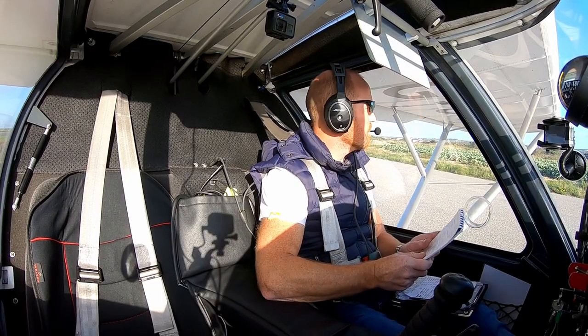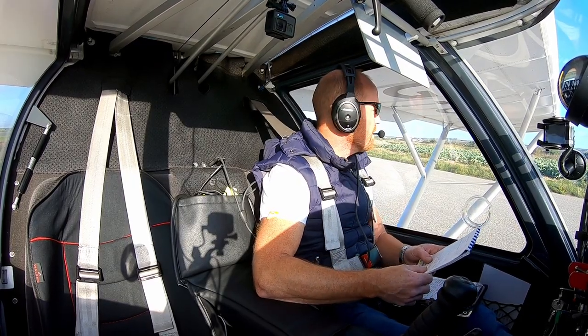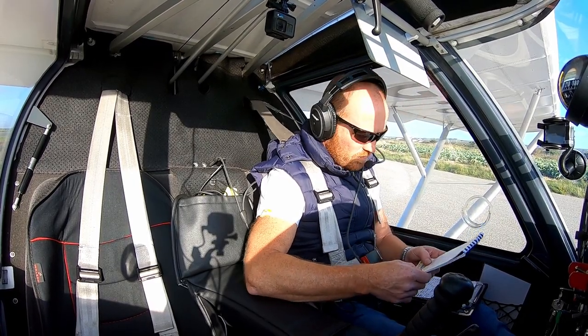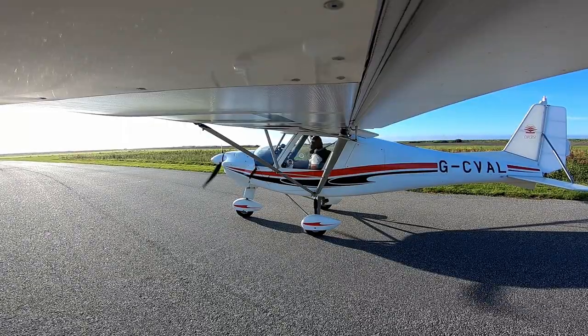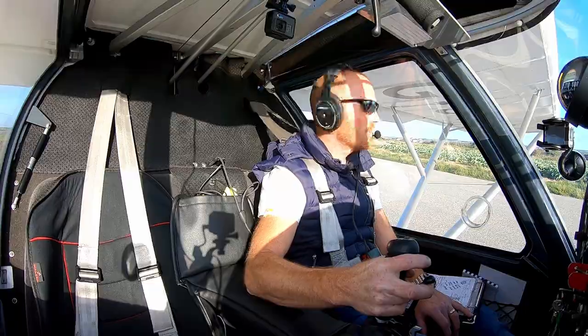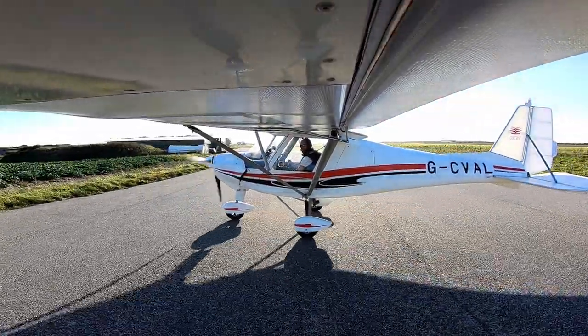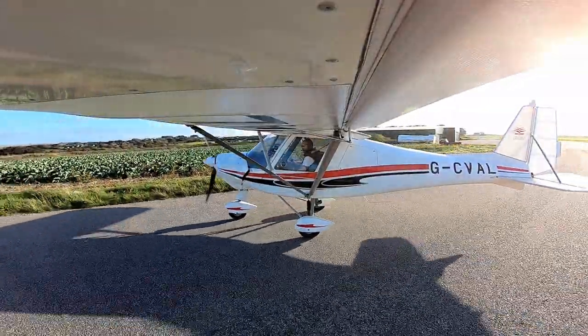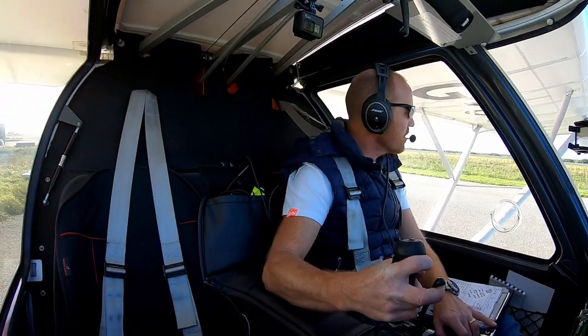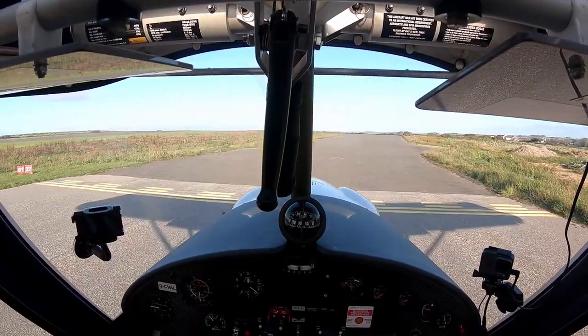Just make sure that there's no traffic around. Absolutely dead here today because I'm probably the only one flying. So that is us all checked out and complete. Make a call for traffic. Golf Charlie Victor Alpha Lima is taxiing from the hold at runway 27, and lining up runway 27 for immediate takeoff. Just to make sure everybody's aware of what my intentions are.